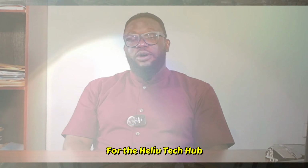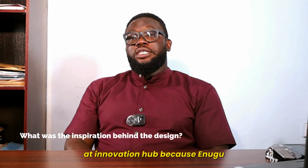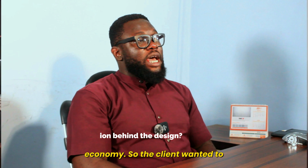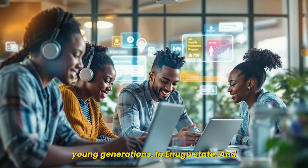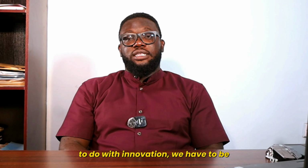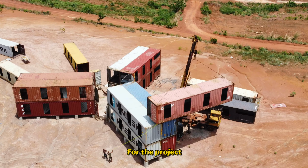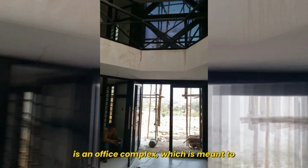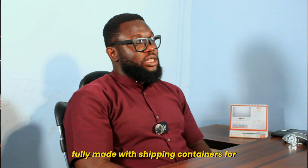For the Helio Tech Hub, the project was meant to be an innovation hub because Enugu currently is moving towards the tech economy. So the client wanted to develop an innovation hub for the young generations within Enugu State. And then I said, since it's something that has to do with innovation, we have to be creative with the project and also having in mind sustainability. We decided to recycle used containers for the project. So the project is on two suspended floors. It's an office complex, which is meant to serve as an innovation hub, and it's fully made with shipping containers.